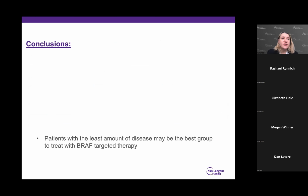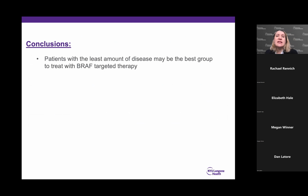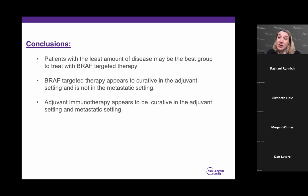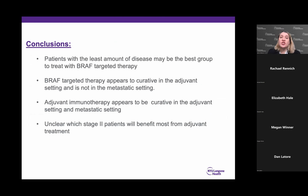So my conclusions for this slide deck are that the patients with the least amount of disease may be the best group to treat with targeted therapy. That's that BRIM8 study that I showed you. And that sometimes that BRAF targeted therapy could be curative in the adjuvant setting, although typically it's not in the metastatic setting. Whereas immunotherapy can be curative in both settings, in adjuvant settings and metastatic settings. But it's unclear which stage 2 or even stage 3 patients are going to benefit most from adjuvant treatment.